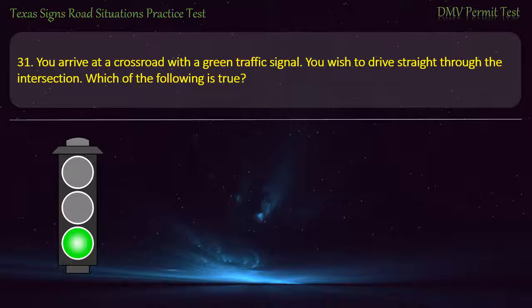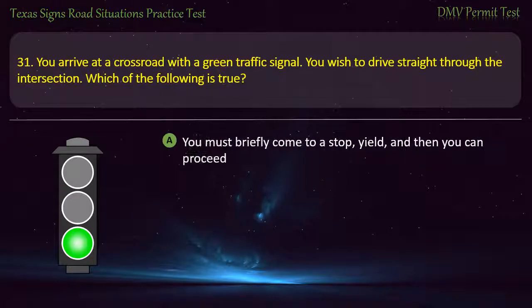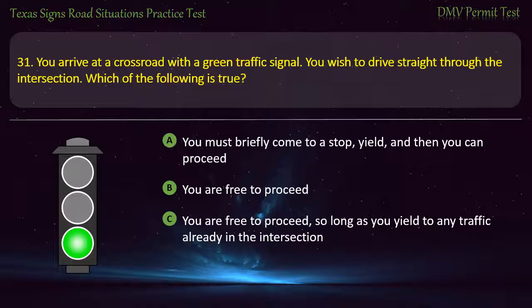Question 31. You arrive at a crossroad with a green traffic signal. You wish to drive straight through the intersection. Which of the following is true? You must briefly come to a stop, yield, and then you can proceed. You are free to proceed. You are free to proceed, so long as you yield to any traffic already in the intersection. You cannot proceed. Answer. You are free to proceed, so long as you yield to any traffic already in the intersection.